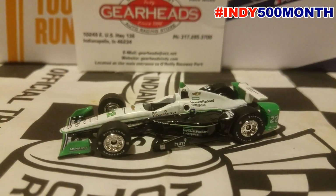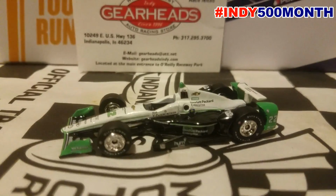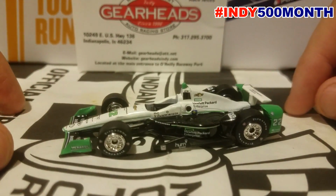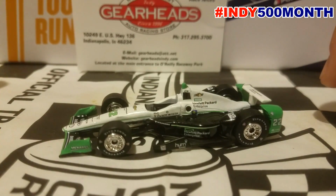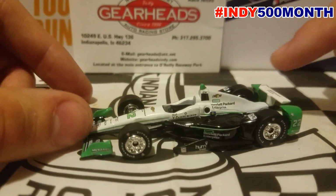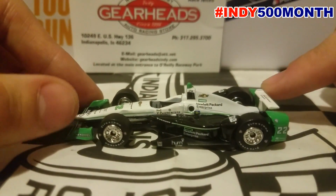Alright guys, we got this IndyCar out of its box, and as much as I love the box, man, this diecast looks really cool. The teal does look a lot darker on this camera, so when you get this diecast, the teal will be a lot lighter. But you already know, cameras aren't perfect.